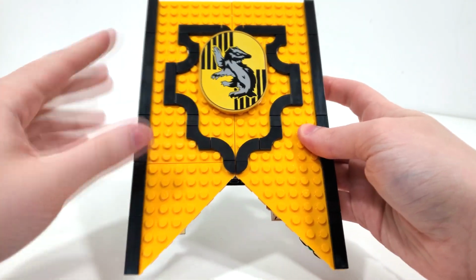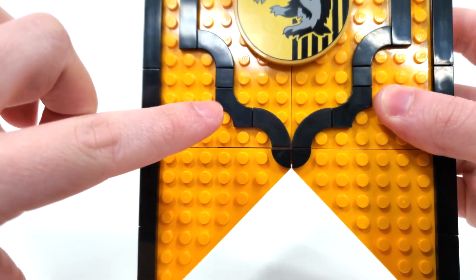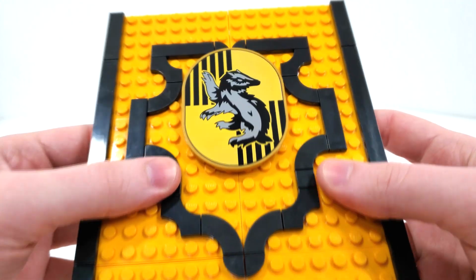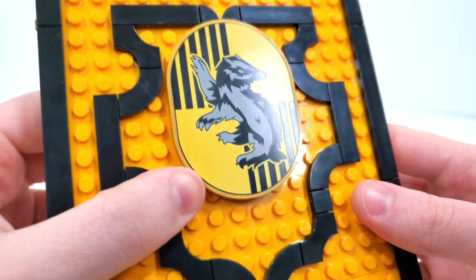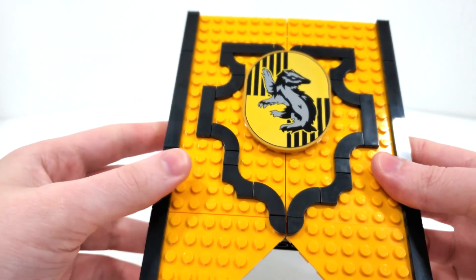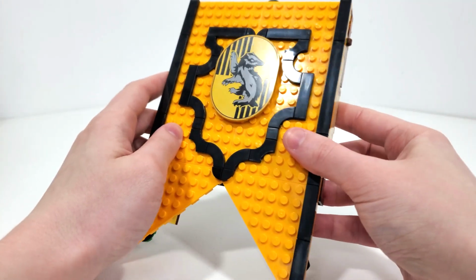Now, just like the other ones, we have a similar sort of pattern design when it comes to the front of this, where we have these brand new tile molds here, which I think are really cool. I believe this is the only set that it comes in black, so that's also pretty cool. You get one of those 6x8 tile pieces, this one with a badger for Hufflepuff. Absolutely love that they have these unique tile prints in each of these sets, definitely a highlight in my opinion. And the color scheme as a whole I think turned out really great.